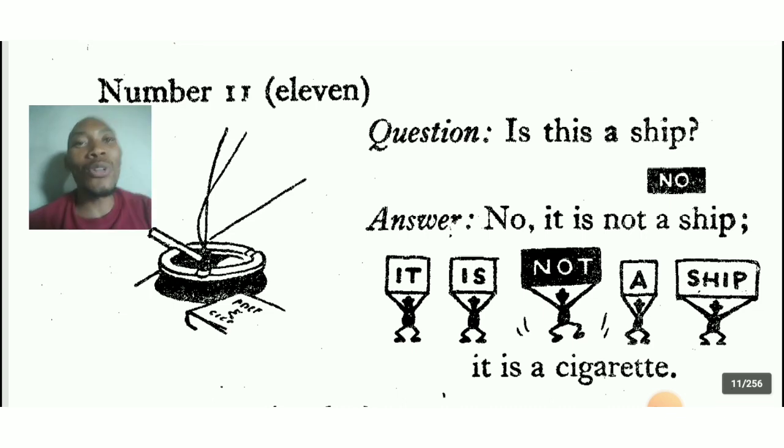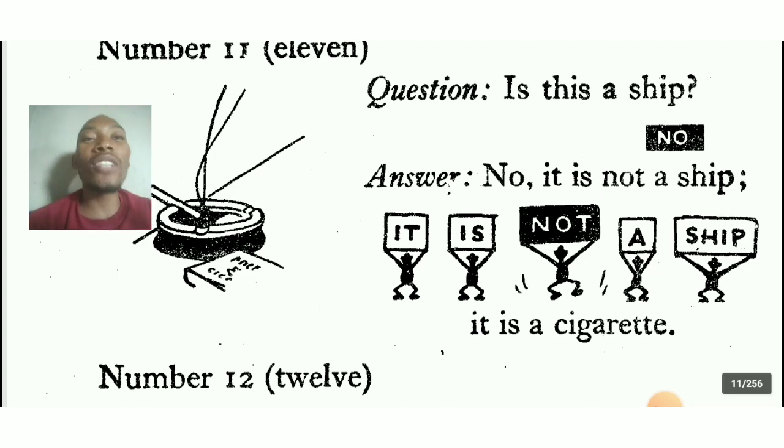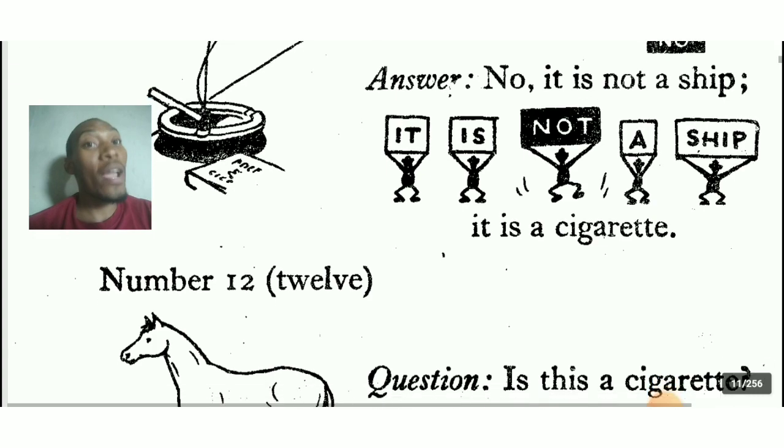Oh, I'm sorry, don't smoke, né? Você não fuma, né? Ok, very good. Be like this forever. Seja assim mesmo para sempre. You can say, no, it is not a ship. It is a cigarette. É assim como se responde. Quando é não, é não.